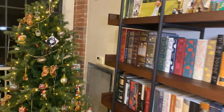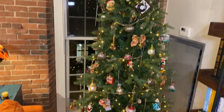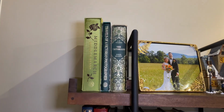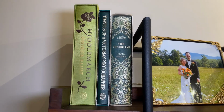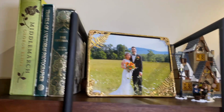I'm a big fan of Victorian literature and that time period as a whole, and so this is Middlemarch by George Eliot. That is the pen name of Marianne Evans. We've got Travels of a Victorian Photographer and a History of the Victorian Period by A.N. Wilson. These are all Folio Society books. I actually interviewed his daughter, Emily Wilson, on this channel.